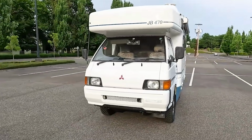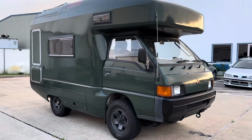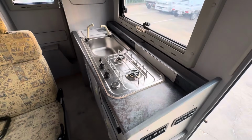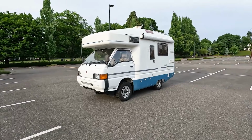Now you might be wondering, why could you not simply import one yourself? There is a legal reason, and we will come back to it near the end. But first, let's step inside. This tiny shell somehow opens into a 4-person living space. But how long can its small water supply keep everyone off-grid?